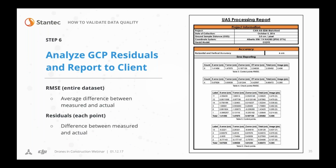So we've developed a processing report that will follow our data, and we can start looking at some different error sources. Some of the statistical analysis for the entire data set, one of the good ones is the RMSE value. This is one of the processing workflow items that talks about the average difference between the measured and actual values. For the overall data set, this is a really good value to talk about how good that data is. Then we can look at residuals for each individual control point or checkpoint.